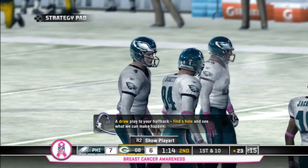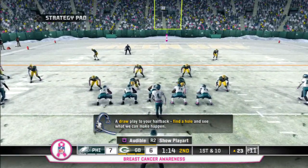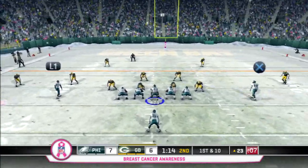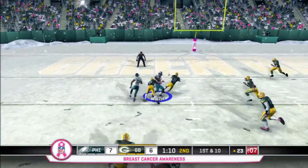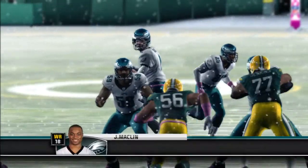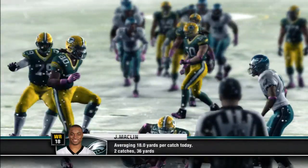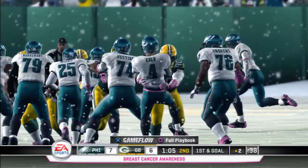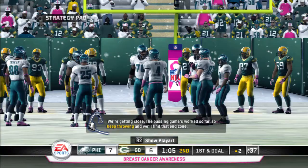Draw a play to your halfback. Find a hole. See what we can make happen. Avoids a sack by getting it off as he's hit. When you're trying to blitz the quarterback, you better have some talented corners on the outside, because as a wideout, just give me 3 or 4 seconds against the blitz, and it is awfully tough to try and cover that.